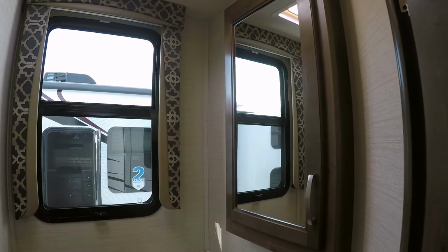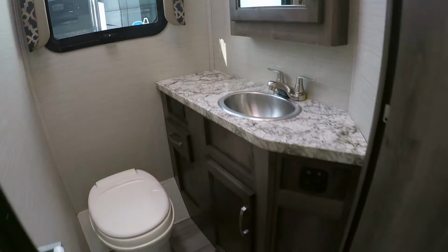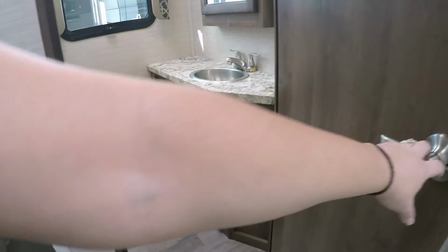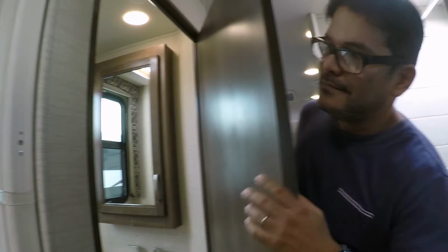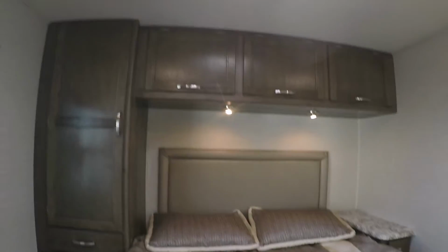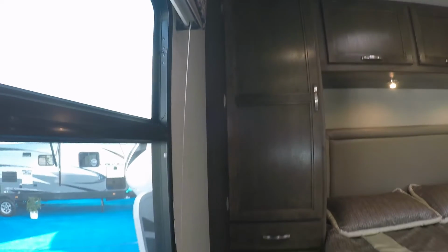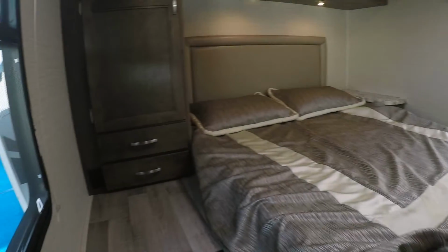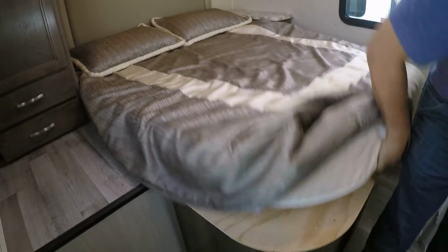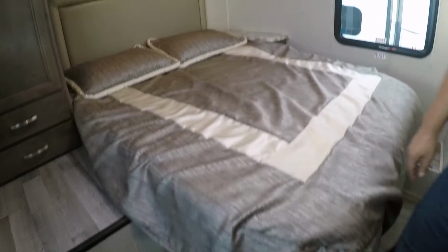Wow, that's a big window. You definitely have to keep that closed if you're in a normal campground. Oh yeah. Nice, nice, master. The bed is tied down. You can't lift it up for storage. I don't think so. It looks like it's bolted down.